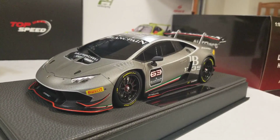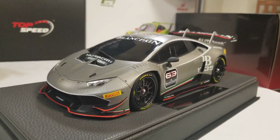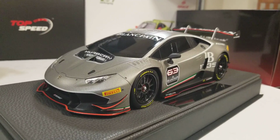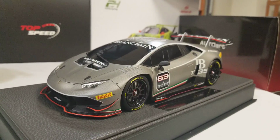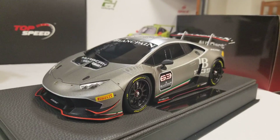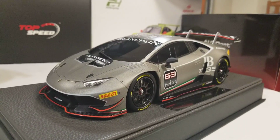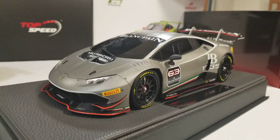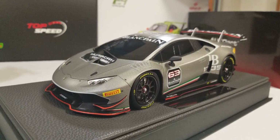These are real close to the real car as far as the street car, as far as the body and things like that. It's a lot closer than a GT3 car. It's still very highly modified with different suspension, different gearbox. Of course, it's just two-wheel drive like the GT3. The real Huracans are all-wheel drive, while these are only rear-wheel drive. So there's a lot of differences, but it's still the closest thing to the street car.